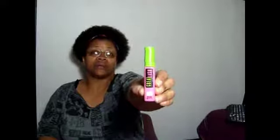This is not used up. This is the Great Lash Waterproof Mascara. I'm throwing this out because it irritated my eyes. I like the product, but like I said, just irritation, so I'm throwing it out.